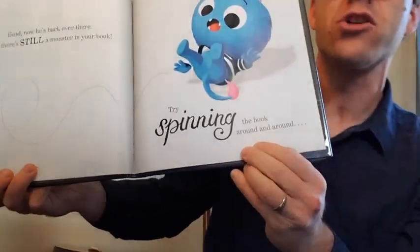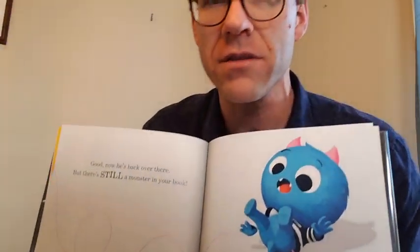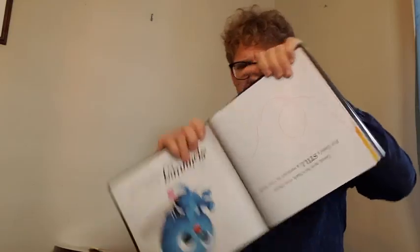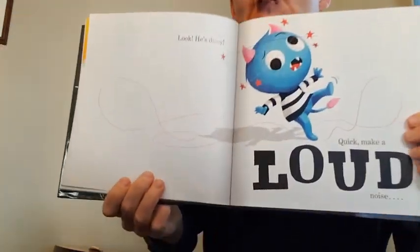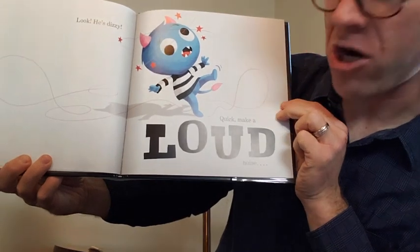Oh my goodness. Try spinning the book round and round. Should we spin the book? Let's see. Let's spin the book around and around. Spin, spin, spin, spin, spin, spin. Oh, okay. We spun our book around. Let's see what happened. Oh, look. Our monster is dizzy. Quick.